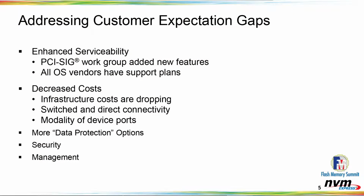So I'm going to jump into the areas that we're driving that we believe are going to expand the growth of NVMe. The first area is around addressing customer expectations. Whenever you look at serviceability, our customers have grown to expect the same behaviors that they've had for SAS and SATA. They also want to have those same behaviors present with NVMe.